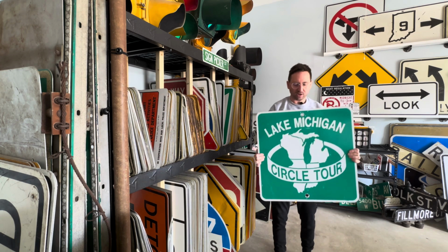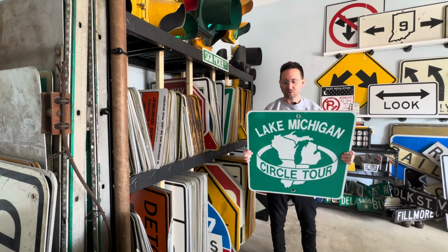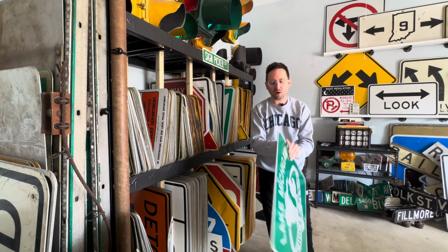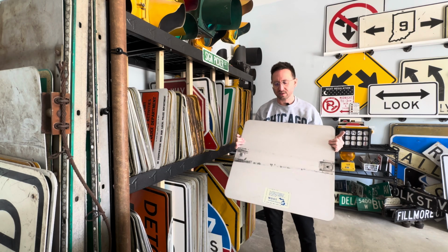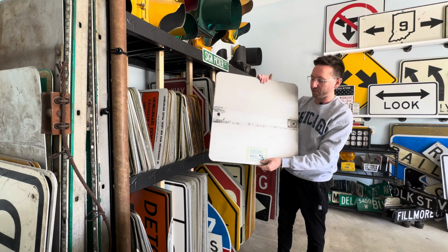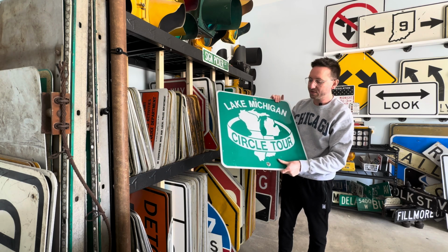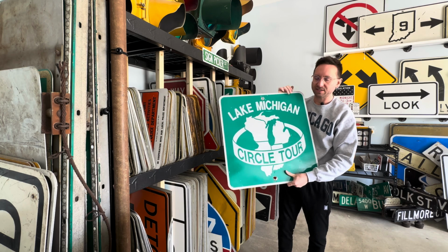All right, this one you would see in the City of Chicago. It's for the Lake Michigan Circle Tour. Really, really awesome sign. This was an eBay find. If I'm getting really particular, I would not put this on the wall because this one actually wasn't in the City of Chicago. This one was up in Michigan, as indicated by the sticker on the background for MDOT. Having said that, it is a sign that you would see within the City of Chicago, potentially, even though this one wasn't actually there. So I'll pull it out as a just in case I need it type of thing.